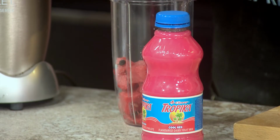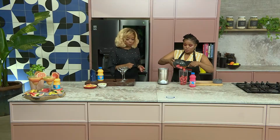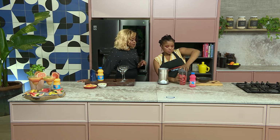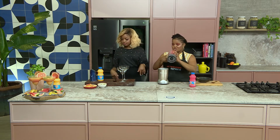It is, darling. So what we're going to do now is I'm going to get started with our watermelon here. We're going to juice it. We're basically going to blend it up in our NutriBullet. Once we've done that, we're going to mix in the Cool Red into that bowl there. So let me just get started with this first. Because it's very high in water content, we're going to mix these together.